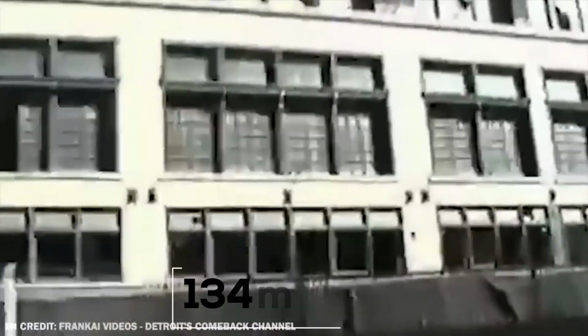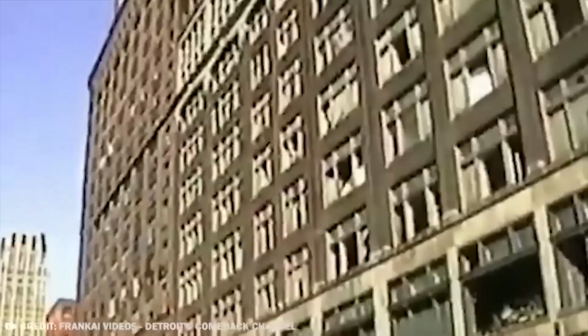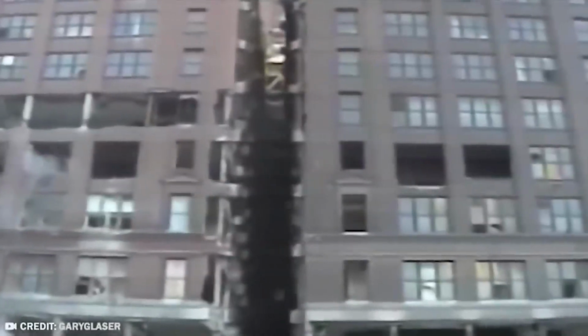For a long time, this departmental store remained the tallest departmental store open for commercial use until 1988, when the store was demolished. After 80 years of round-the-clock use, this reign came to dust.